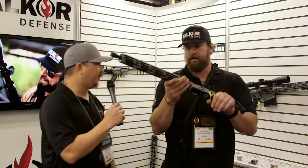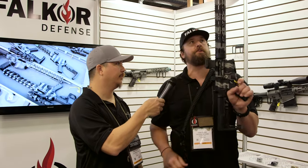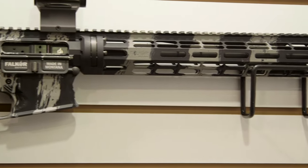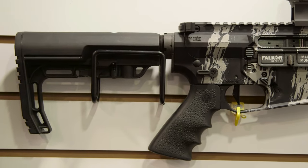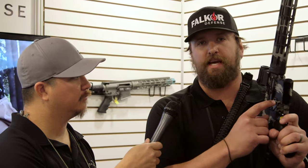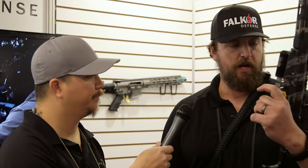This one you said was the recce? This one's the recce. Essentially this one has a Proof Research steel barrel on it. It's black nitrided, like a SOCOM profile. Again, full ambidextrous controls. We do make all of our rifles California compliant. That's a big thing. A lot of people wonder how we do that. The mag release is actually recessed within the receiver itself, so it requires a tool to remove the magazine. California legal.